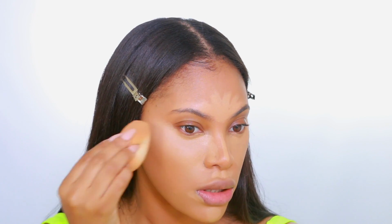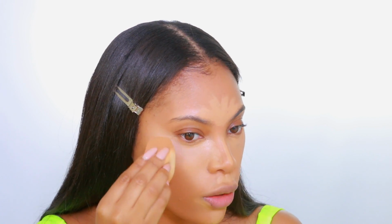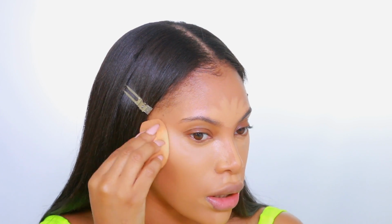Okay, you guys, this sponge is amazing. I really love the sponge. And I'm so picky when it comes to my sponges. I'm a die-hard Beauty Blender sponge person. I've tried so many other sponges and they just don't work for me, but this one is actually really good. I really like the sponge. The concealer coverage is bomb.com.